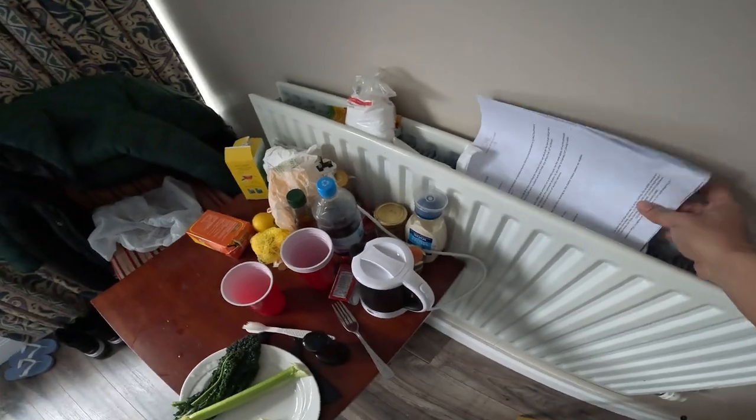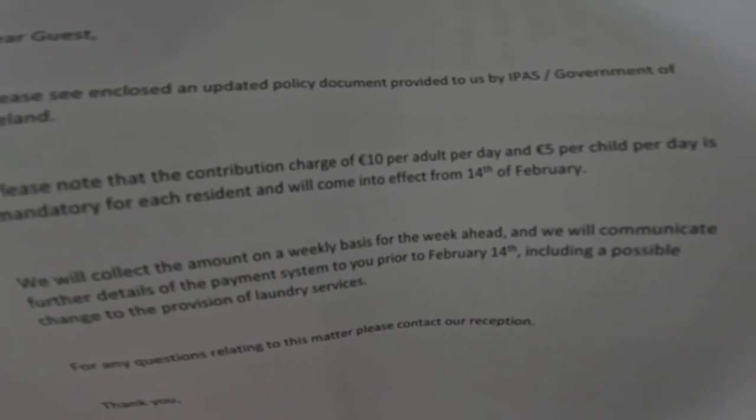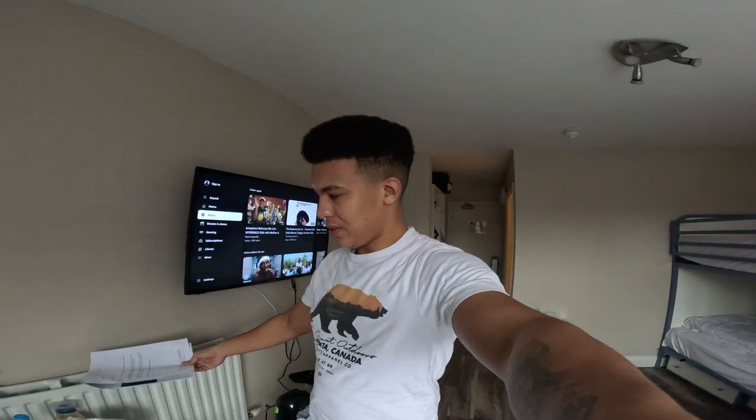Now, the only problem with this juicer, guys, is if I leave this place, remember, this is temporary. In fact, we have another problem, guys. It's not a problem, really, but we got a letter. They'll be charging us 10 euros per day from 14th February, which I'm kind of curious about, because think about it. We're around 50 people here, right? So if I pay 10 euros every day, that's 300 euros a month. So 50 times 300, that's 15,000 euros a month.